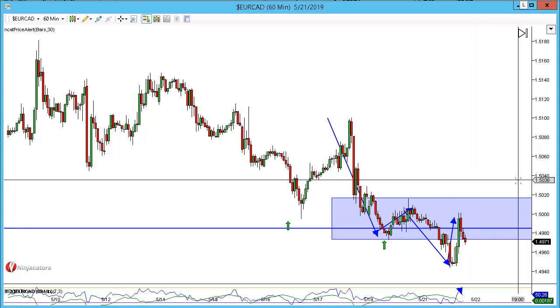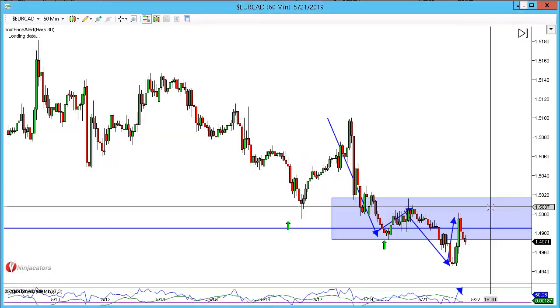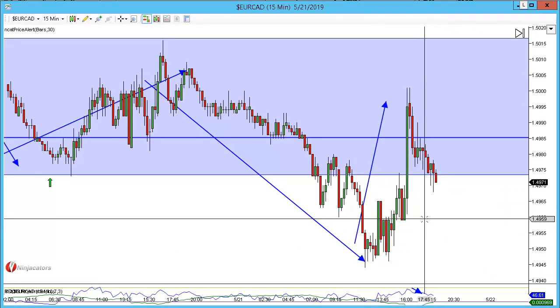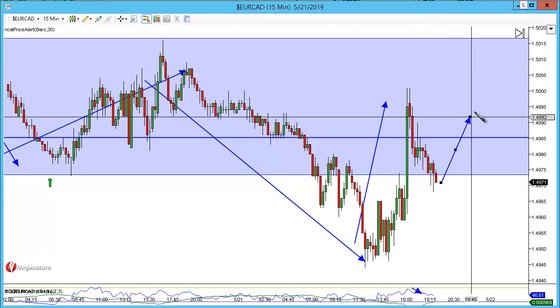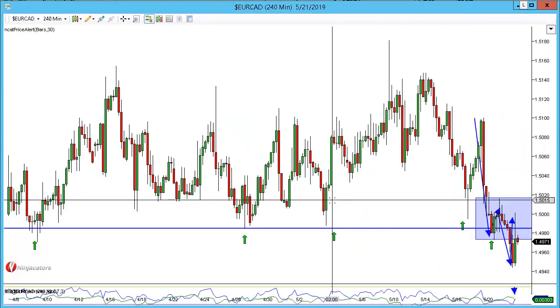So that's no good. Obviously, you needed a conservative entry here with maybe a double top. If you drop to the 15, you did not get it. So I would wait for some kind of retracement, some kind of entry signal here, but there is room here on the downside. Okay, so that's the review.